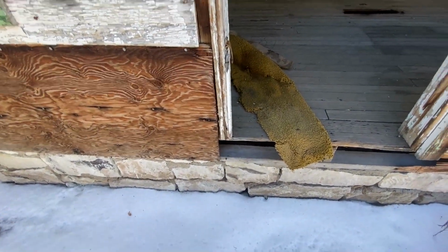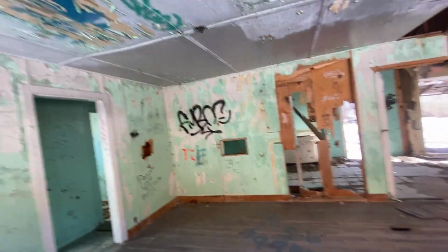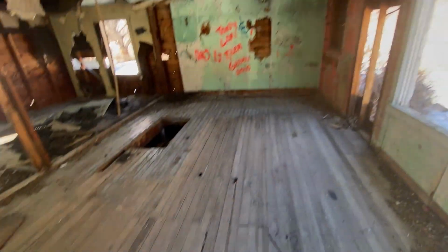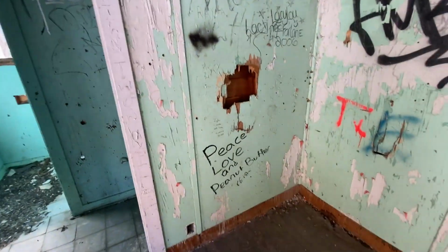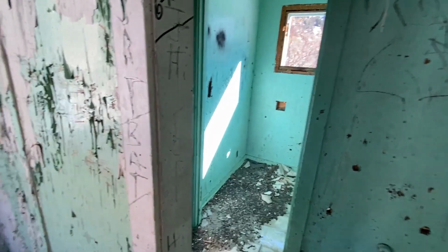It's a cool foundation. I wonder how old. I'm gonna guess 50s-ish. It's a pretty nice floor. Peace, love, and peanut butter. Ooh, I mean, they're kind of nice. Old furnace. Yeah, I'm gonna guess 50s-ish time frame.